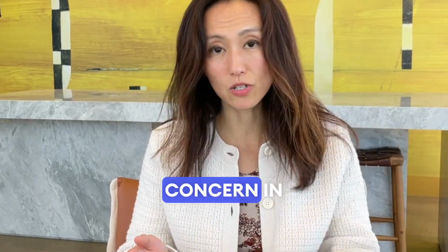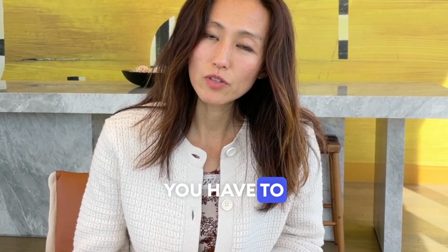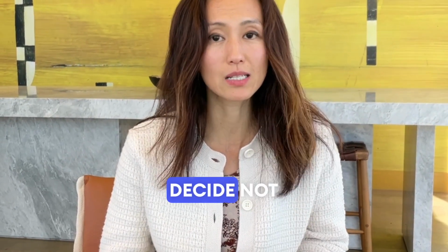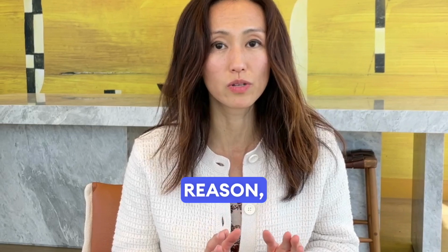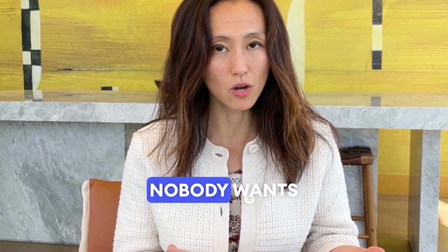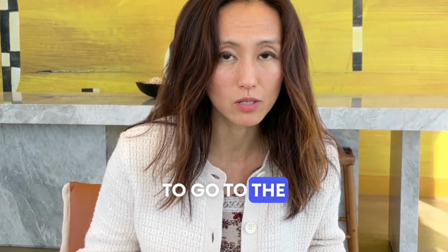And then the second concern in terms of being a landlord: you have to remember it's not a free option for tenants to not pay. If tenants decide not to pay rent for no good reason, their credit score will be shot. And for an average New Yorker who has a job to maintain, nobody wants trouble. Nobody wants to go to court either.